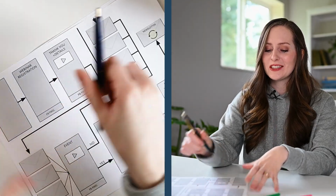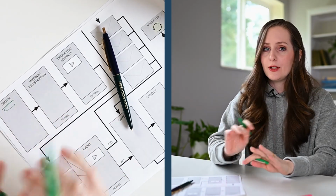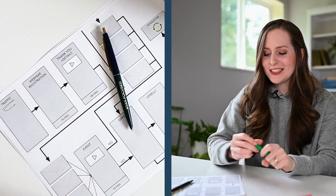So now we're going to look at this second funnel. It's fairly similar, so we'll probably go through it a little bit quicker, but I'm just showing you another way you could configure things. Just like the other one, this one starts with traffic. This is super key. Every funnel has to have traffic. If you don't have traffic, your funnel won't work. It's just as simple as that.